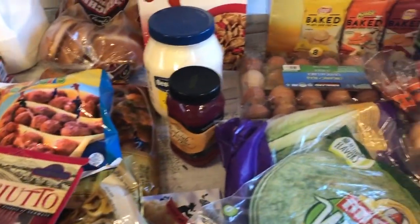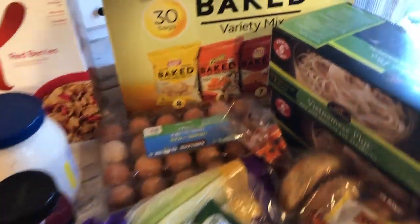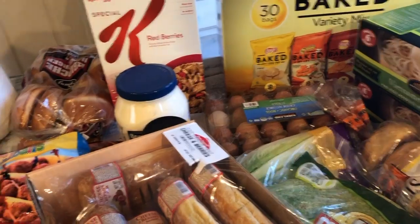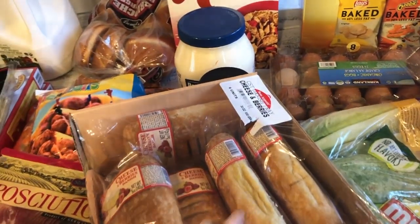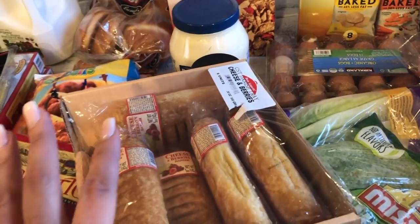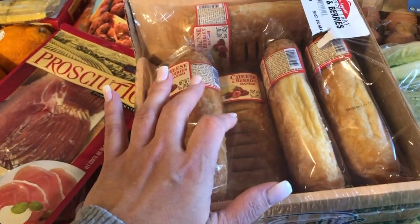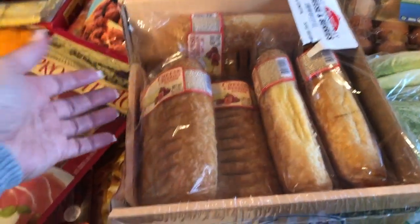So let's just start off with over here, which is Costco. And this is business Costco. My business Costco is just down the road from me, and I do stop there basically to stock up, especially if it's sale items. I will pick it up if it's a sale item. Most of the time I will not pick it up if it's not on sale unless I really need it. So this one wasn't on sale and I didn't really need it, so I kind of contradicted myself.